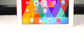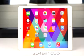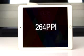The second big change is the display itself. So long story short, this display is dead gorgeous. We have the exact same high resolution 2048 by 1536 IPS display that we got with the previous iPad Air, coming in at 264 ppi, but with two major upgrades.